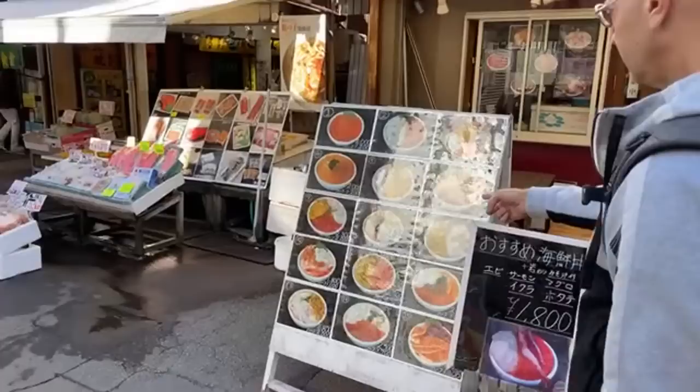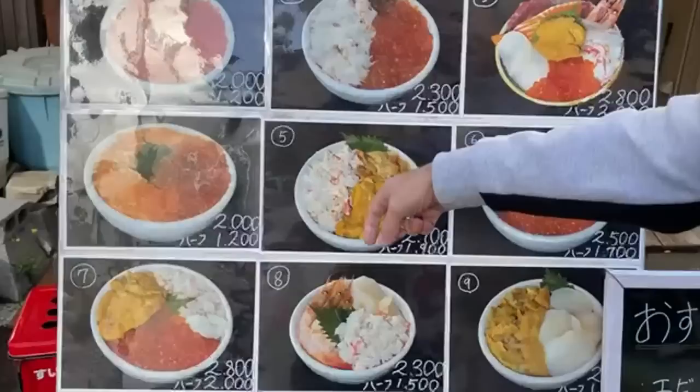This would be the sea urchin and crab. Yeah, the uni and the crab combination. This is the ikura with crab. So there's many choices. This one seems to have a little bit of everything.